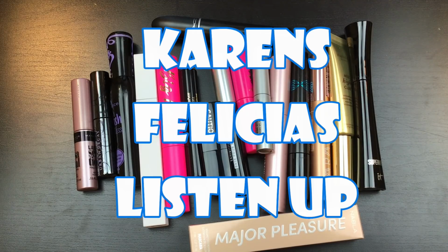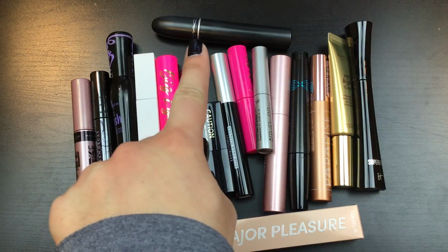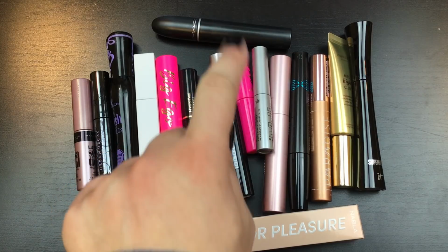As you guys can see, I have had mascaras, like a lot of mascaras over the last few years. A ton of them, a ton. It has been going on 6 years since I personally have used my own personal money to buy a mascara. All, if not most of these have come with gift with purchases. There's a few that I've gotten as gifts from friends. For instance, this MAC one I know was a gift from Lisa.